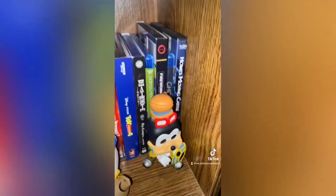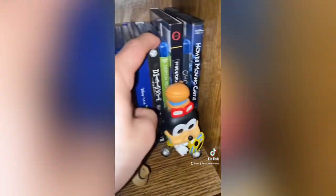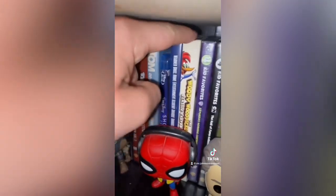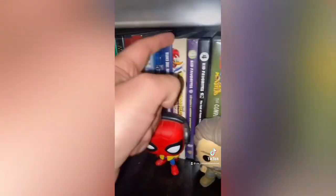I also have a little anime section which starts right over here with Death Note and ends over here with The Tale of Princess Kaguya. And then we have the shorts and specials set, which mainly consists of theatrical shorts and TV specials, which starts right over here with this collection of 350 public domain cartoons. And goes all the way to Volume 2 of the Woody Woodpecker collection. I don't own Volume 1.